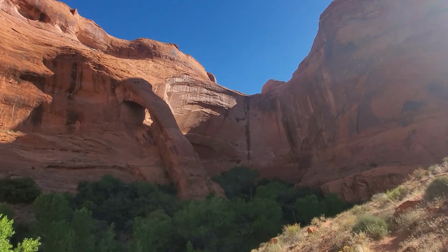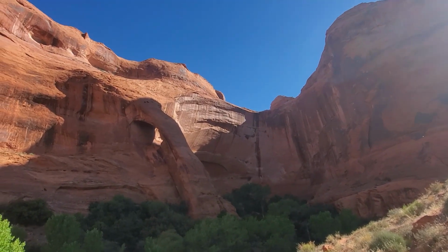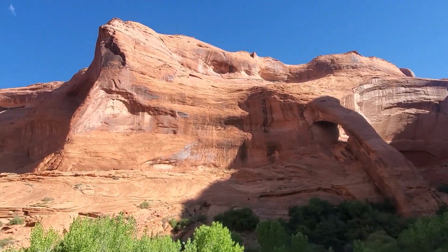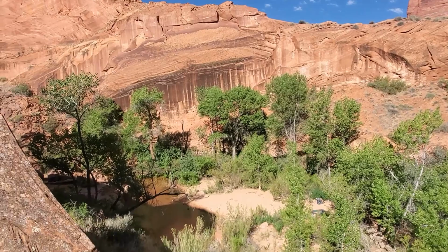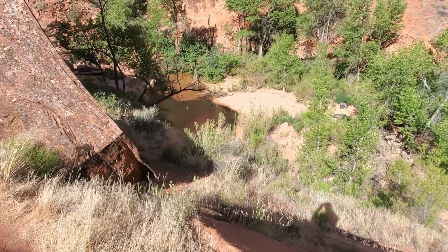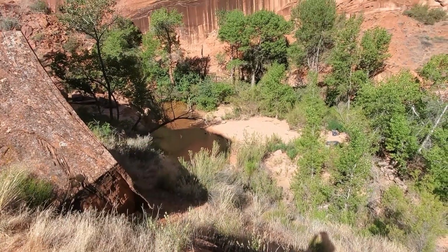And up there, I think that's Cliff Arch, just sticking right out of that wall right there. And look over this way. There's a pretty nice waterfall down there. I don't know if you can see it, but right there.